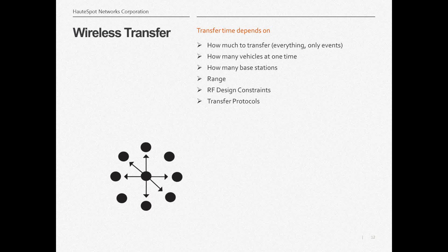You want to operate your own wireless network, and that wireless network can be in the yard, and it can be at locations that are along a route. So if I'm a police car and I go to the jail and I go to the court and I go to Starbucks, each one of those locations can be transfer points. And your system may want to do incremental transfers when you get into a yard.